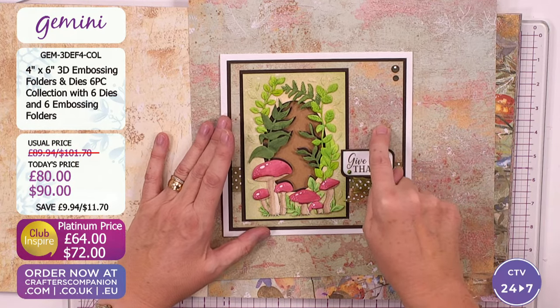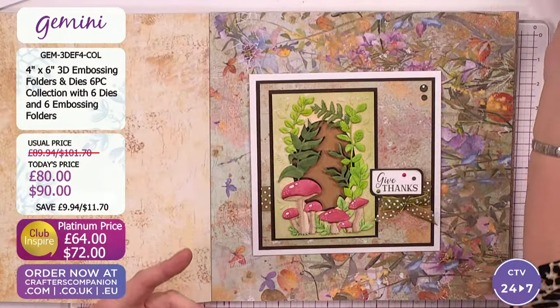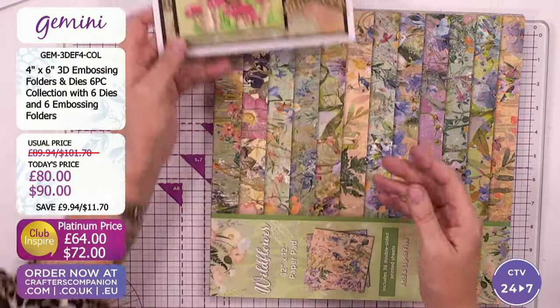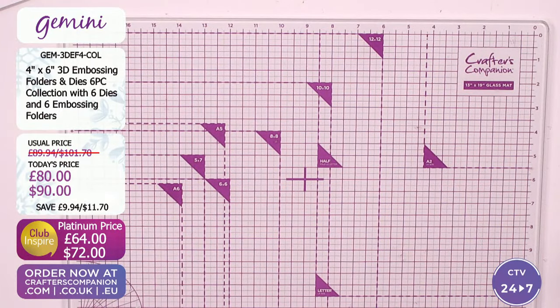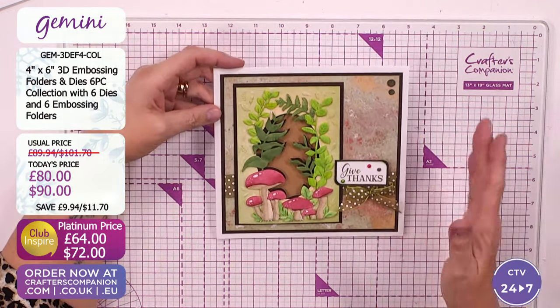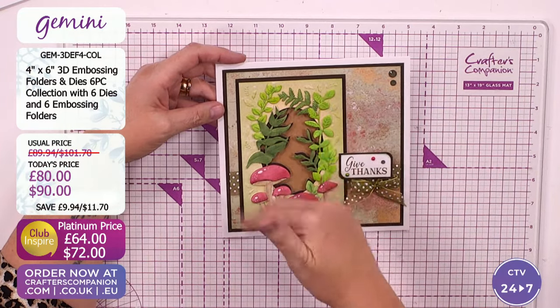So we're going to cut our background piece from that 12 by 12. If you have an 8 by 8 paper pad that's suitable, then that will be big enough to cut down onto here as well. Okay, so I pop all those to one side. Normally, I've said this time and time again, I start with the card blank, build up the mats and layers and work towards what's going on top.